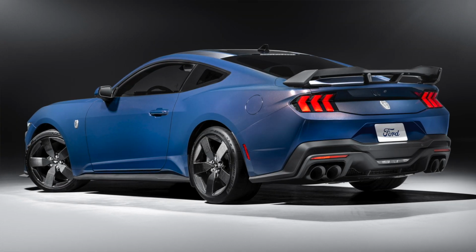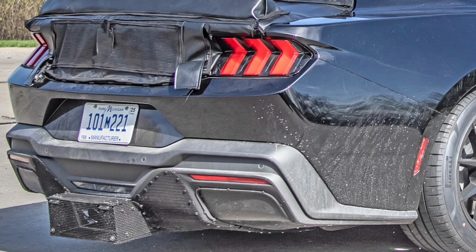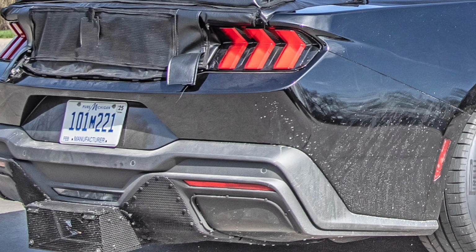And of course, Ford wouldn't just do a center exit exhaust for a normal Mustang, like the Mustang GT, Mustang EcoBoost, or even a Dark Horse, which is not going to be special enough to warrant a center exit exhaust. So that only could mean one thing. The center exit exhaust on this S650 Mustang spy shot could mean this is the latest and greatest S650 Mustang Cobra.